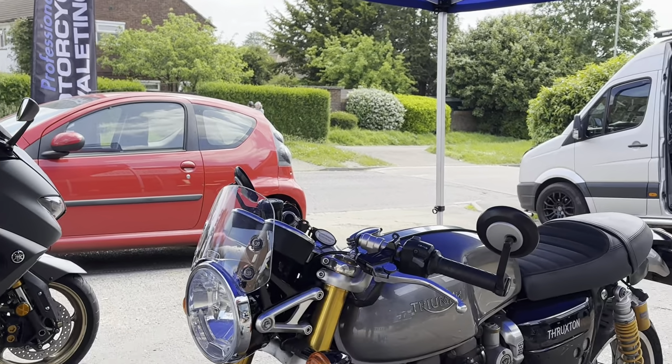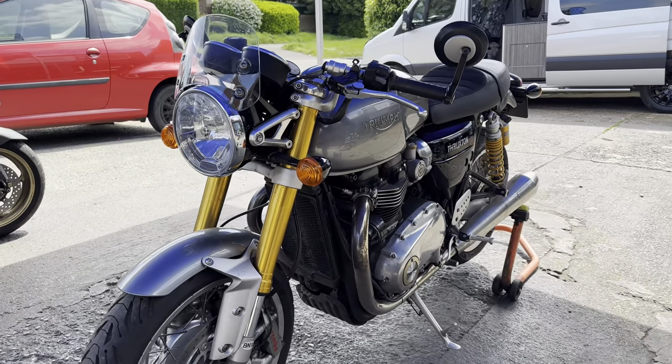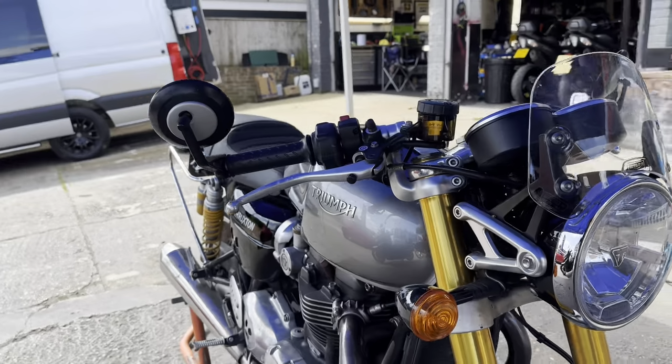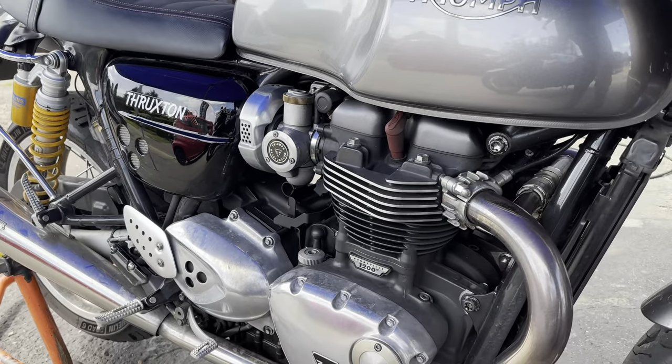First one of the day, Triumph Thruxton R. This is a returning client. I have been taking care of this bike probably for the last 5 years. So it's in for its annual Trot freshen up.